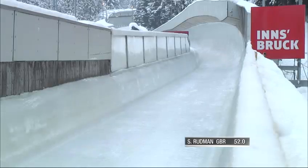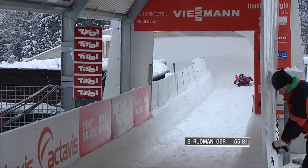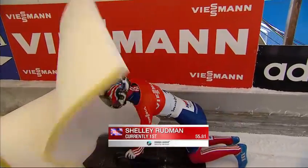1:16.4, that's not the kind of speed that we saw some of the athletes put down in training, closer to 1:17, 1:18. She crosses the line, 55.81, seemed to be slithering around a lot. Now, it seems facetious to suggest that the ice is very slippery, but she was really quite skiddy. Is that something you might have expected?